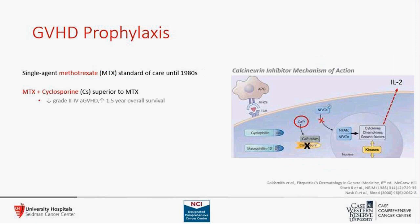In the mid-1980s, addition of cyclosporin, a calcineurin inhibitor, was found to decrease rates of acute GVHD and improve overall survival compared to methotrexate alone. The mechanism of action of calcineurin inhibitors is shown on the right. When a T-cell receptor recognizes an allogeneic peptide or MHC molecule in the antigen-presenting cell, calcium is released inside the T-cells. Calcium binds calcineurin, which then dephosphorylates the transcription factor NFAT, which then translocates to the nucleus and promotes the expression of IL-2. Calcineurin inhibitors block calcineurin from dephosphorylating NFAT, resulting in decreased production of IL-2.